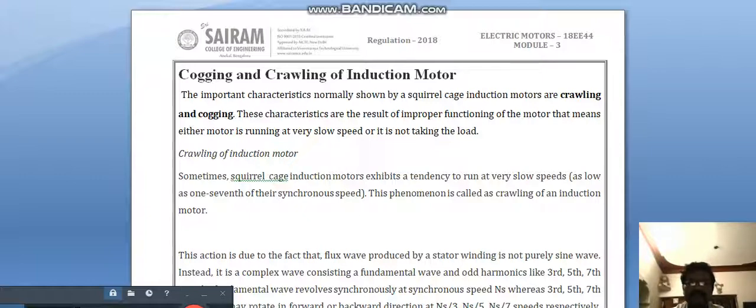Sometimes squirrel cage induction motors exhibit a tendency to run at very low speeds, as low as 1/7 of the synchronous speed. This phenomenon is called crawling or rolling of an induction motor. Suppose it runs at 700 rpm; if crawling occurs in that machine, it becomes 100 rpm, 1/7 of its synchronous speed.